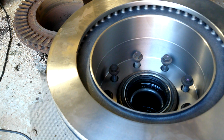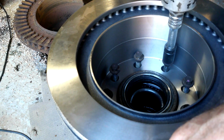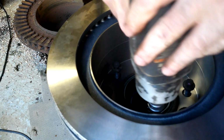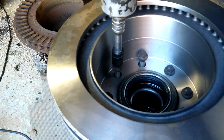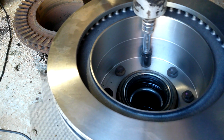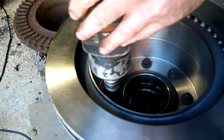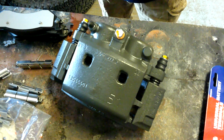So get the big boys, change the direction. We're just going to snug them all at first and then we'll suck them down. I'm going to make sure that she's centered. That one. There we go. There we go. Well, we're going to have to clean that one. On the bench, we're going to put this caliper together.